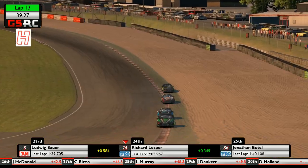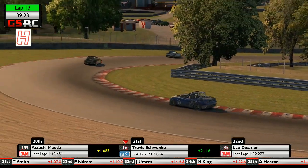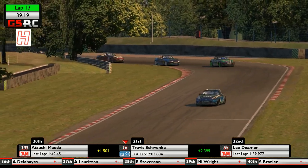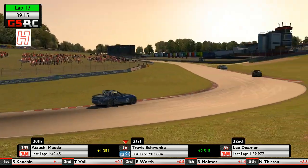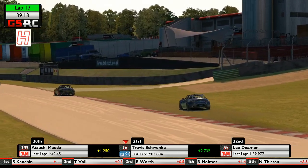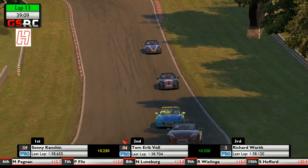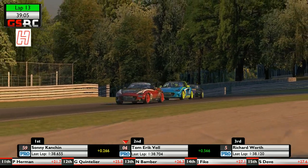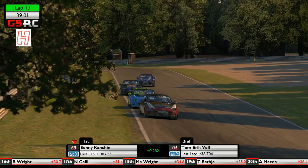Nobody knows fuel numbers better than Travis Schwenke. 15.3 seconds in the box, 13.4 for Rathke. That's a difference of almost 2 seconds of taking fuel. A lot of that could be random, some of that could be miscalculation. It could be, but it all depends on Mr. Kanchin, and if he decides to take those 13 seconds worth of fuel instead. Vol just behind, hoping to still cause some issues, but it's just so good here from Sonny Kanchin.